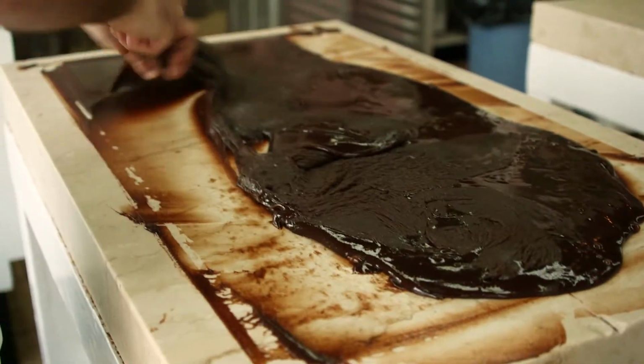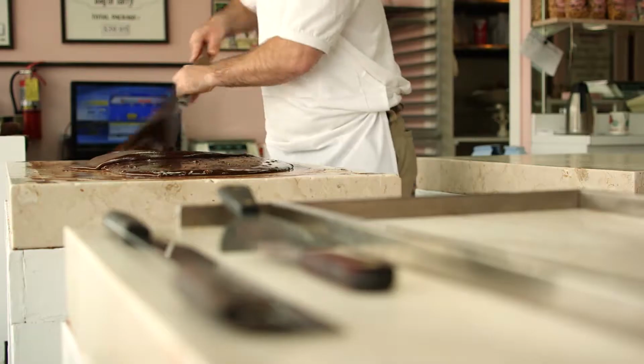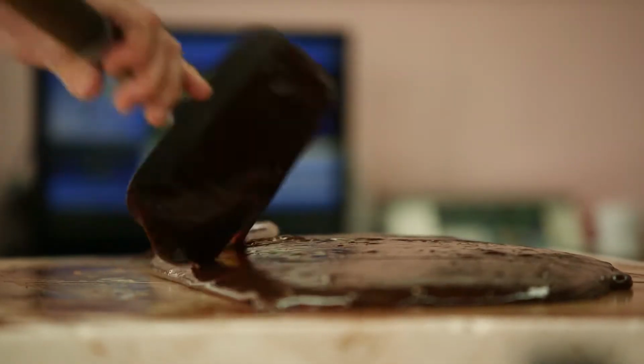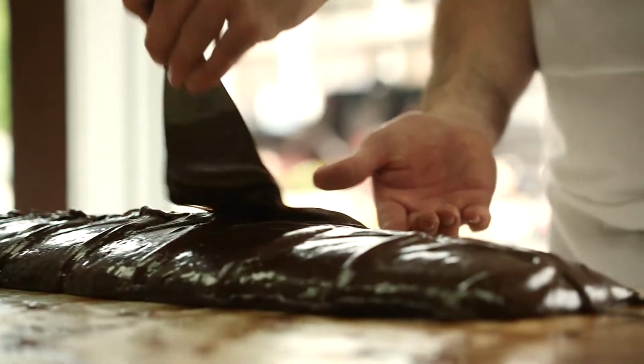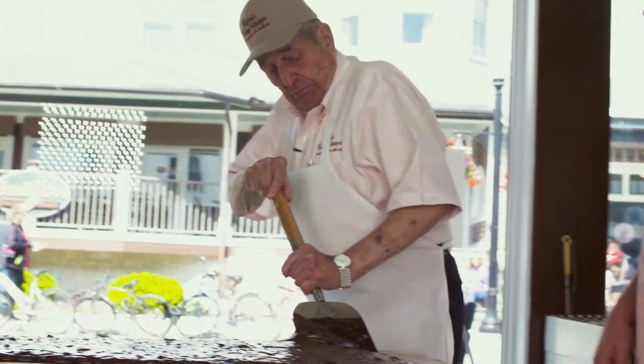Wow. How many different flavors? About 15. Your favorite flavor? Pecan. How will you know when you're done with this part of the process? By the feel of it. From the tool? Yeah. And the consistency? Yeah. That's so cool. What's the temperature of this right now? About 110, 115.